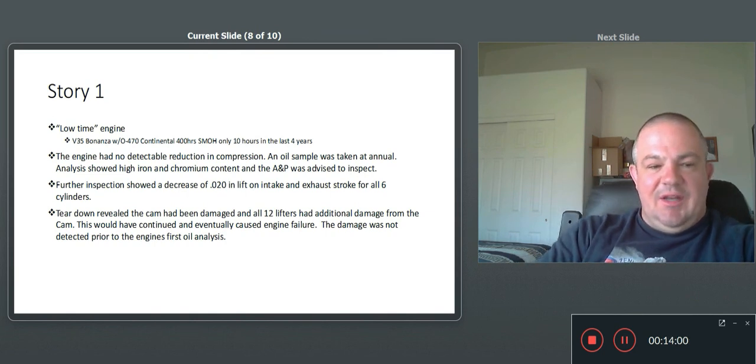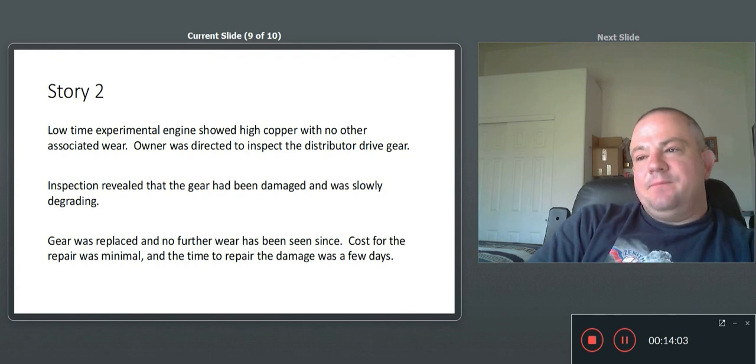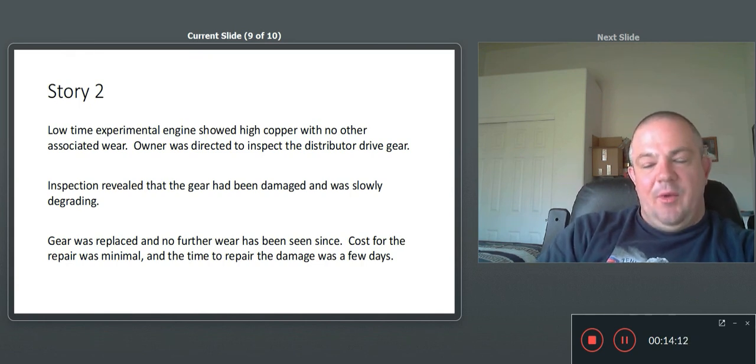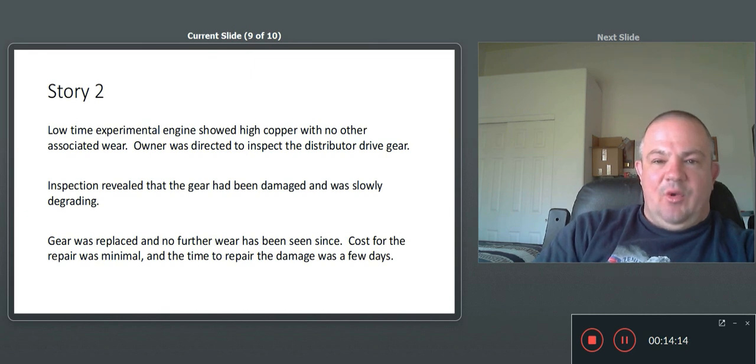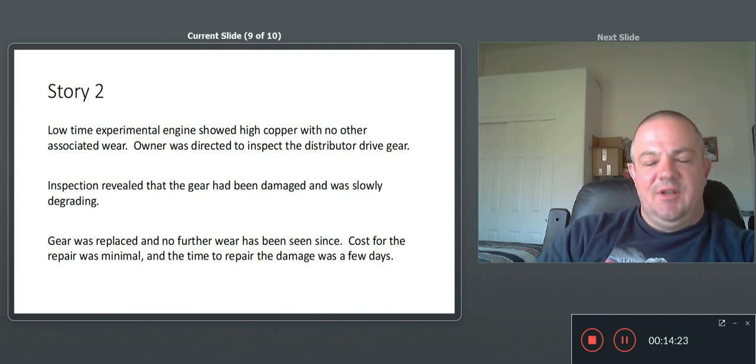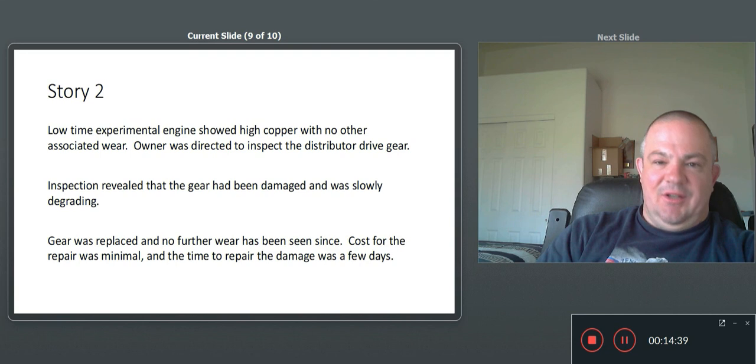All right, story number two. This was actually from an experimental owner. What happened here was we saw a huge spike in copper, and this is on a Corvair motor, and there's only a couple sources of copper in the Corvair motor. You're either going to see it on the back of the crank, there's actually a bronze distributor drive gear, and the other place you're going to see it by itself is from the oil cooler. So I called the owner up, we talked about it, talked to William Wynn, and we went back and forth, and this guy went out and inspected like he should and discovered that the bronze drive gear was actually failing.